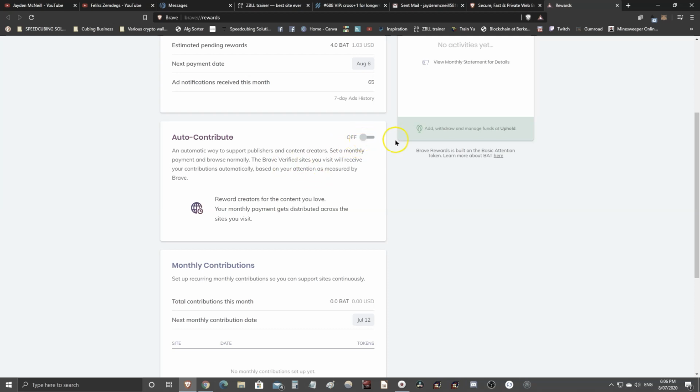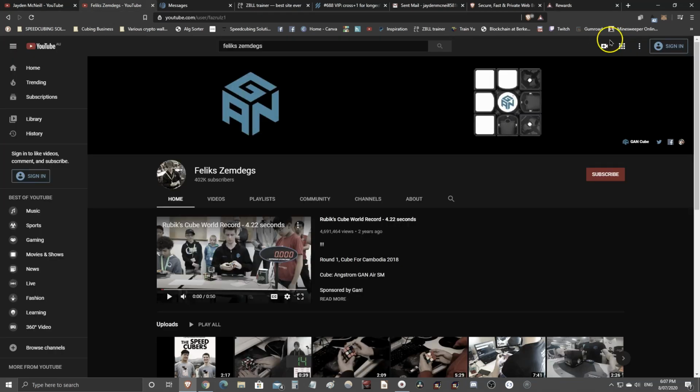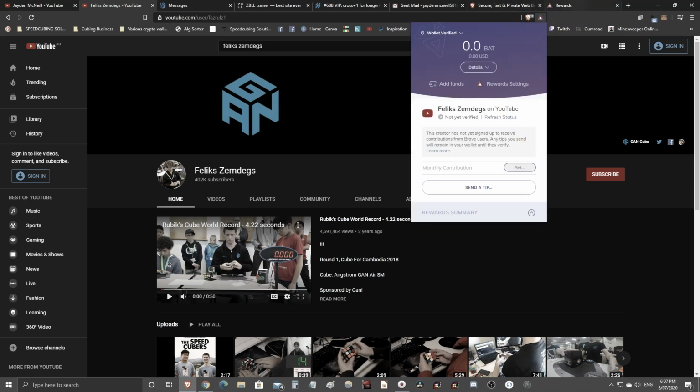So other than the fact that you probably just want to accumulate BAT for yourself, let's be real, most of the people watching this aren't going to donate to their favorite cuber, and I don't blame them one bit. But I believe it does donate just based on website. It doesn't actually check whether or not they're a verified creator. So BAT just kind of gets lost in the system until they do become verified, at which point their BAT becomes available. So again, Felix, get on this. I guarantee you've got some BAT to collect. What are you doing, mate?